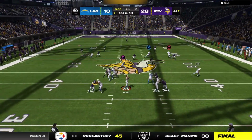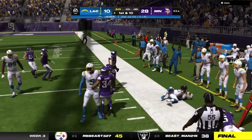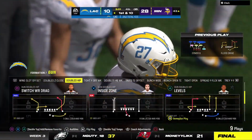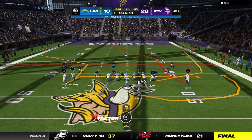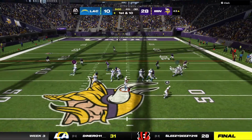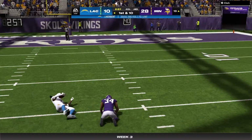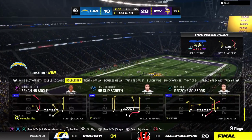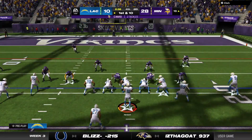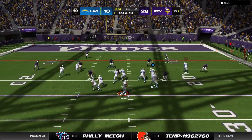Herbert on 1st down now. He'll dump this off, complete to Dobbins. And he gets this to the other side of midfield across the 45 before going out. Another nice gain, 13 yards that time, and another 1st down. Here's Herbert. He gets it to Johnston. And they'll wind up getting this one all the way down inside the 20. That one goes for 24 yards. So here's a 1st and 10 now down inside the 20.